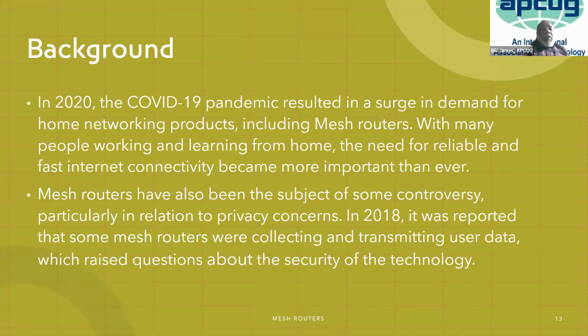In 2020, the COVID-19 pandemic resulted in a surge in demand for home networking products, including mesh routers. With many people working and learning from home, the need for reliable and fast internet connectivity became more important than ever. Mesh routers have also been the subject of some controversy, particularly in relation to privacy concerns. In 2018, it was reported that some mesh routers were collecting and transmitting user data, which raised questions about the security of the technology.